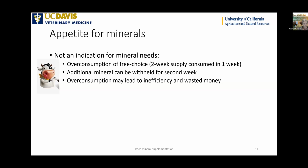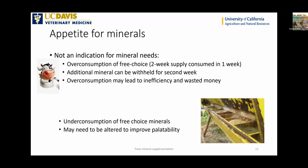So if you keep putting this out every time it gets consumed, it can lead to overconsumption, and that is essentially just an inefficiency and wasted money. It usually goes out the back end and doesn't really give you any advantage. So you need to sort of pace them. This is a picture of a mineral feeder that's kind of buffet style. I don't know if anybody does that, but it's not really recommended because, again, they will just pick out whatever tastes good.